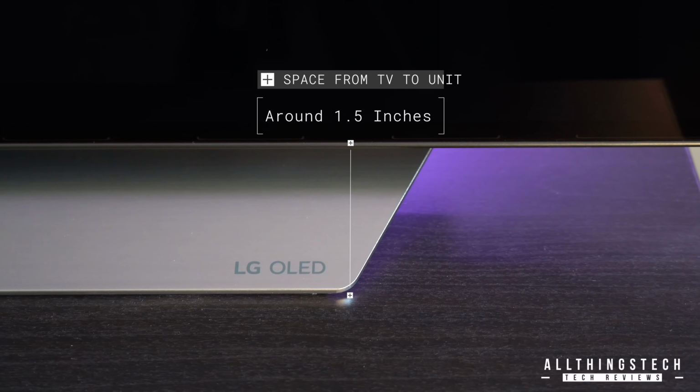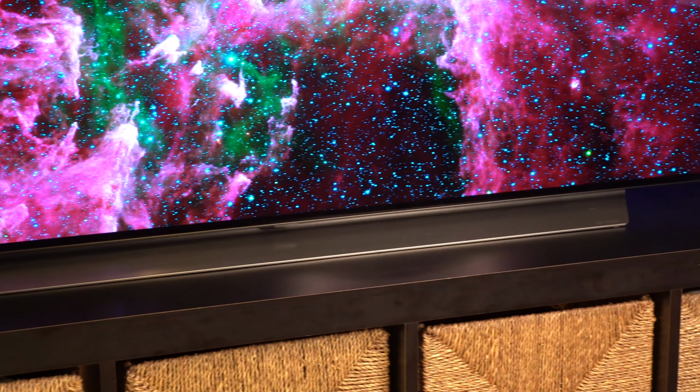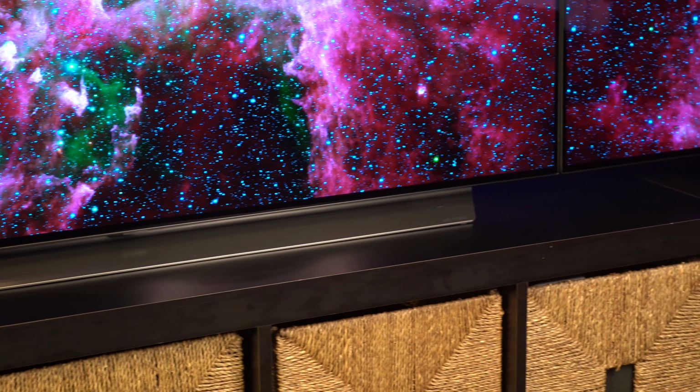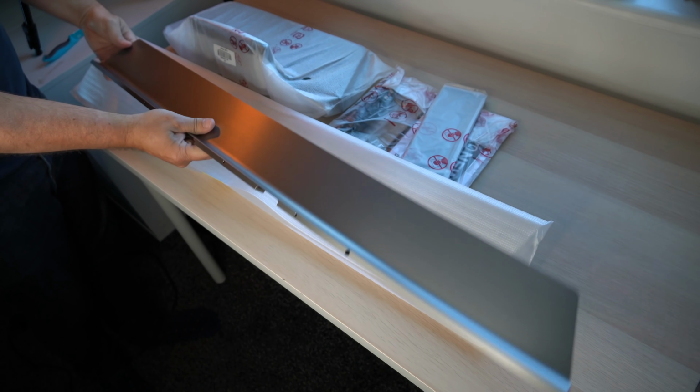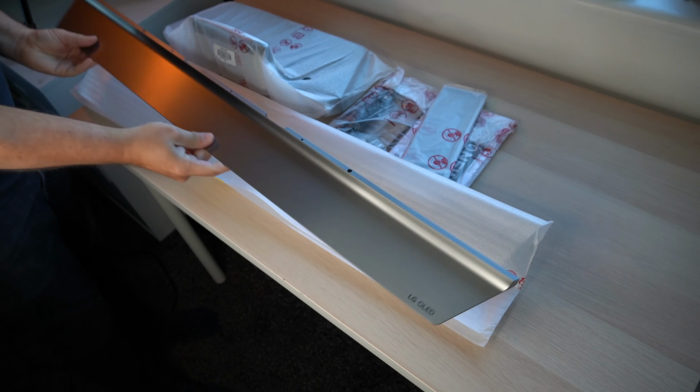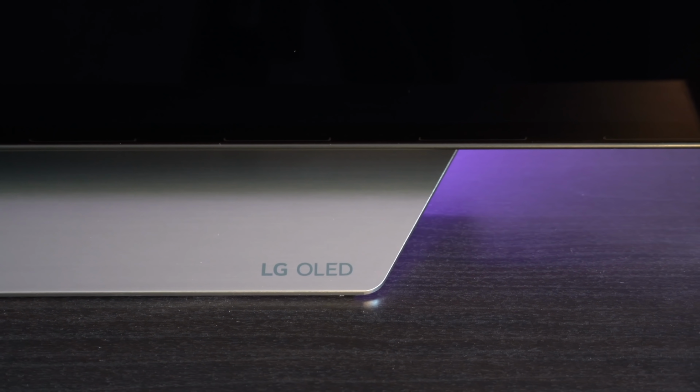It's also worth noting that the C10 has the much wider footprint of stand. It will take up significantly more space on a TV unit, and the B10 is significantly almost half the size. It may also look very similar to the C10 stand, but this is made from plastic, whereas the C10 is a very nice metal, and it's significantly heavier and feels a lot more solid.